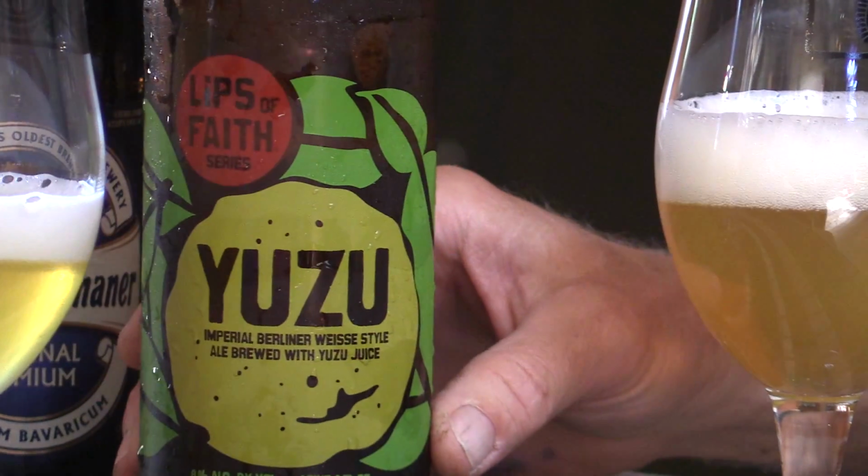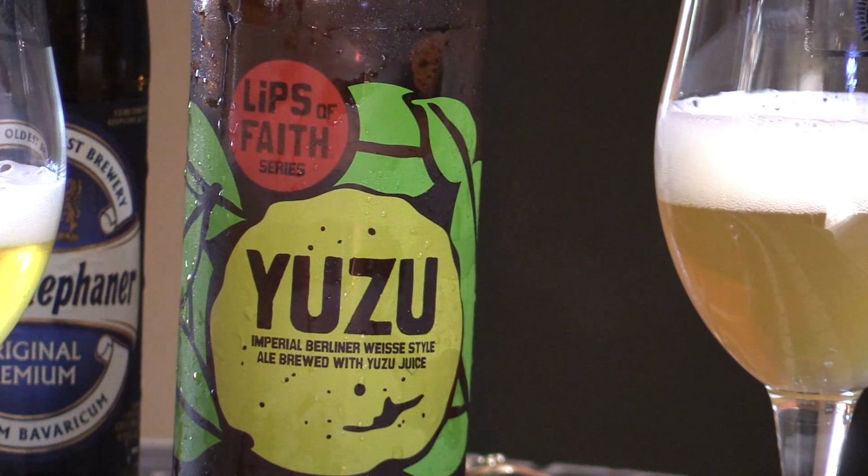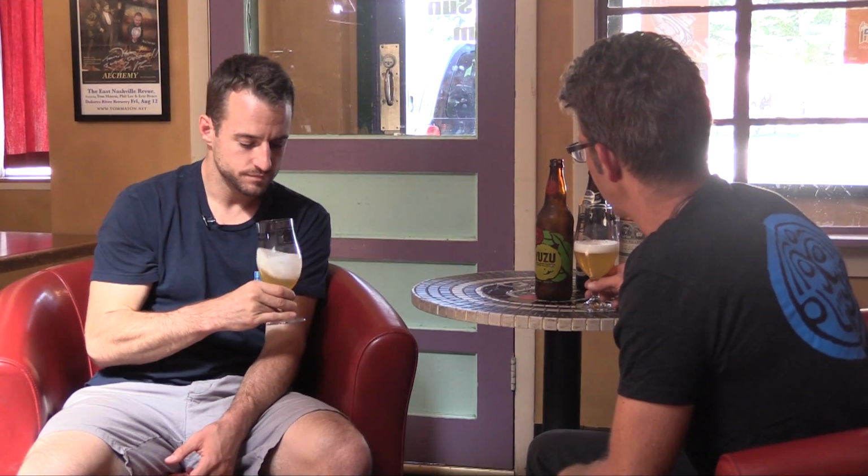First beer we're going to start with is this Yuzu. The thing about this is a Berliner Weisse style beer, which means it's brewed with up to 80% wheat malt. And the Weisse style is interesting because technically it's a lost style of beer. All the breweries in Berlin were destroyed in World War II, and so the beer went extinct. And it's been extinct for a very long time.